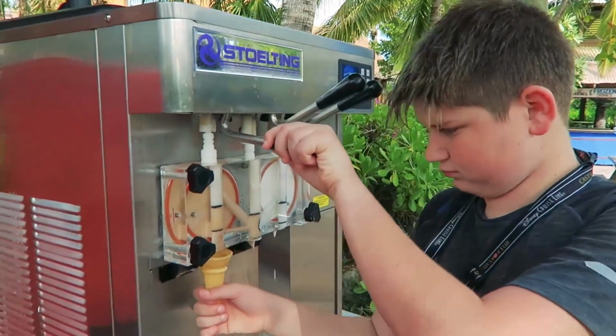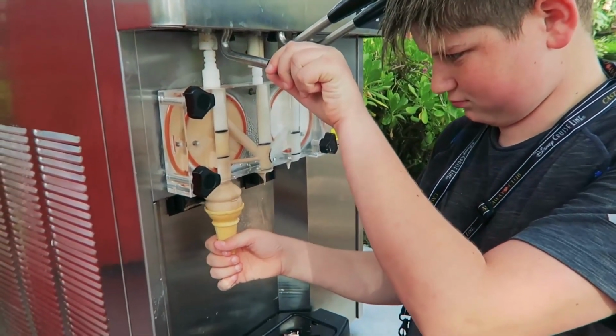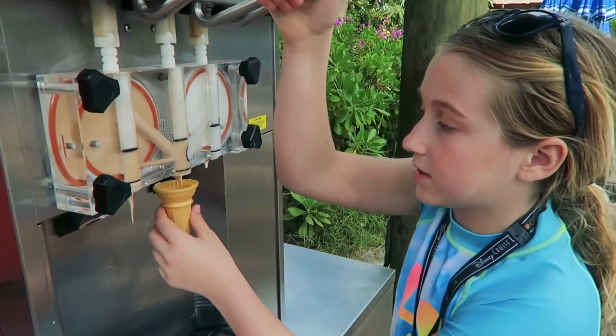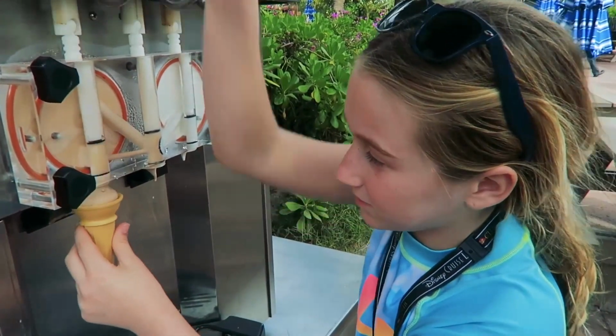After snorkeling, Kelly and I built up a hunger that can only be satisfied with ice cream. I'm just gonna get a little bit. You're gonna get one too? You can get the swirl. Alright, I think I might get a swirl.